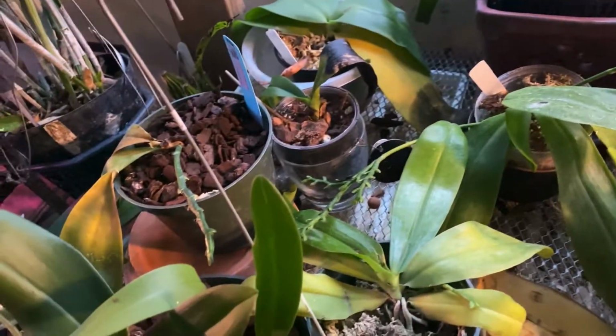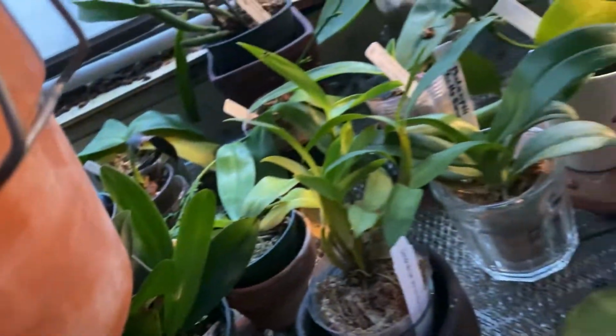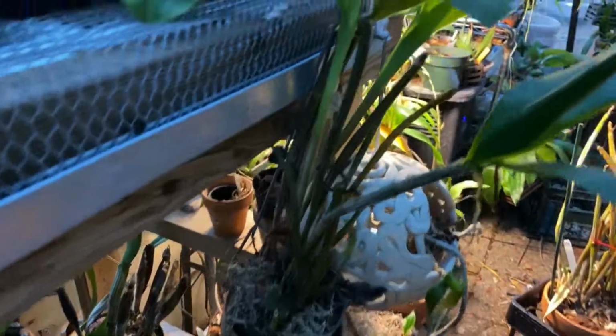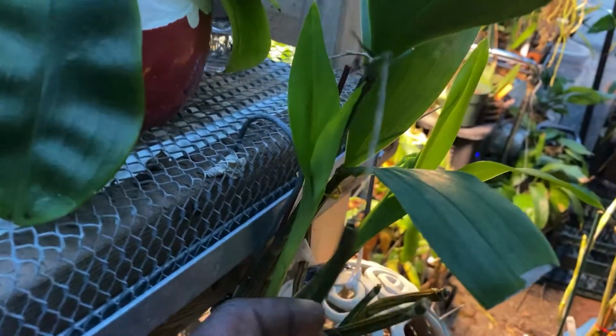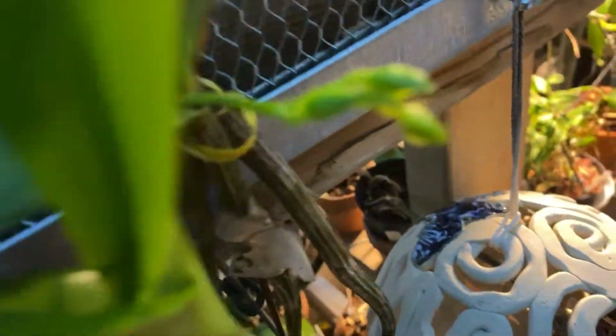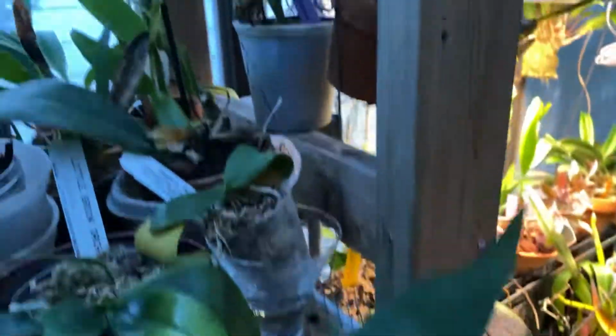And look, there's my Zabrina. Looks like it's losing its leaves. Not good. But we'll keep moving on down. Here's my Dendrobium convolutum, which is a species. And there's a spike right there with some buds.